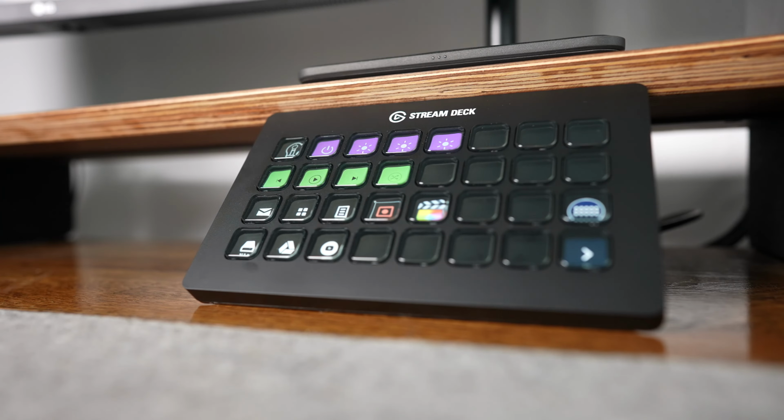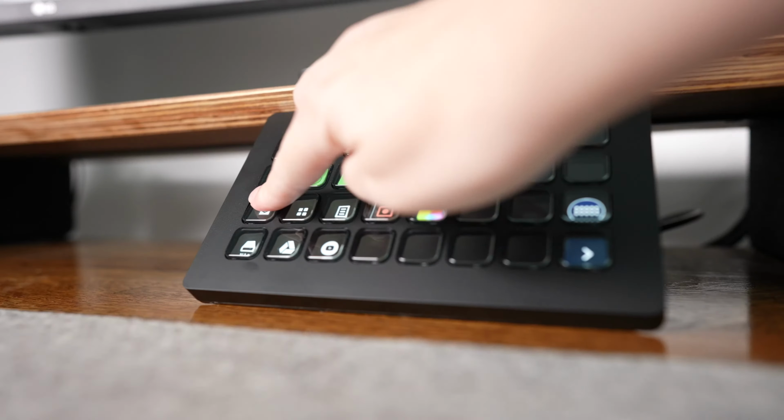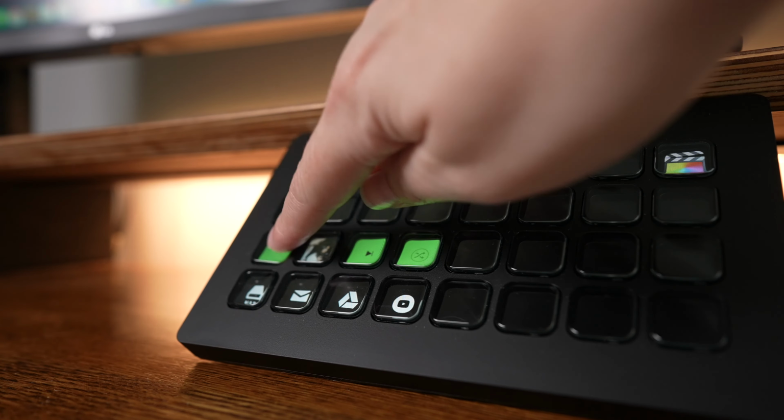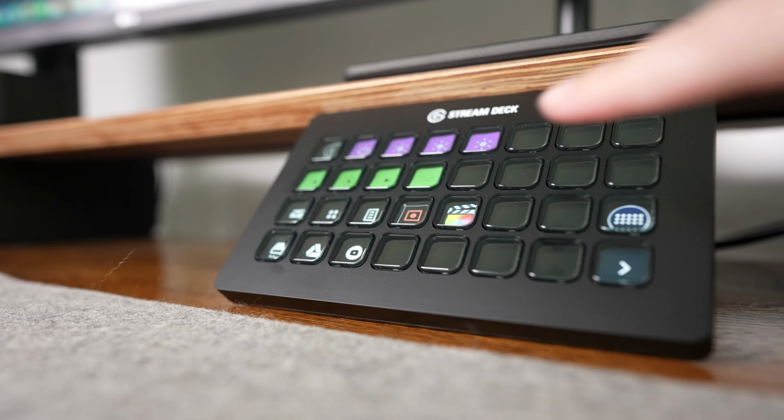If I want to open up the login screen for my NAS, I press a single button. Do I want to open a specific email address? I press a single button. If I want to control my Hue smart lights, I can do that with the press of a button. It also gives me media controls for different applications like Spotify, and I can even create hotkeys and macros for pretty much any software I use, like Final Cut Pro.